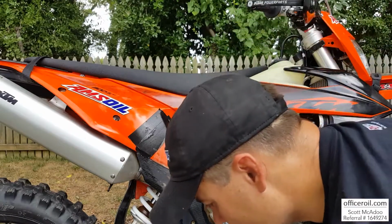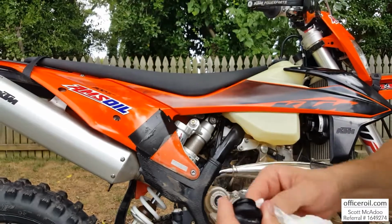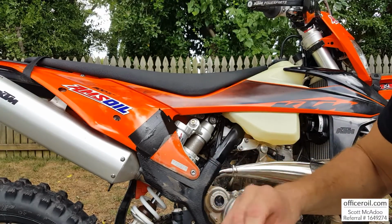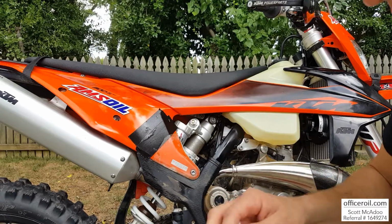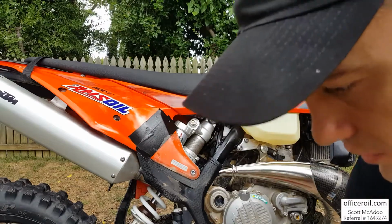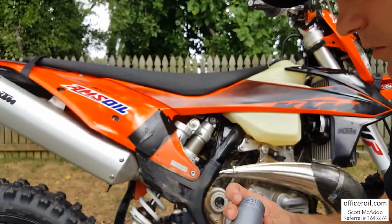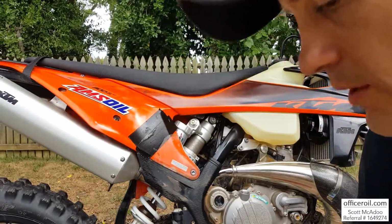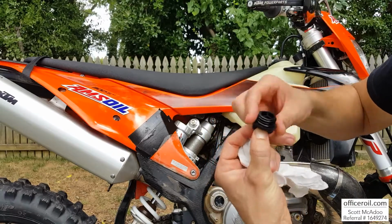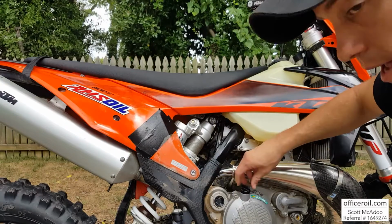All right, pull my funnel out. Got my filler cap, make sure that's clean. You can always give it a shot with the parts cleaner. And then another thing you can do, just make sure that rubber gasket has a little bit of oil on it. We don't want that to dry out. So put our cap back on.